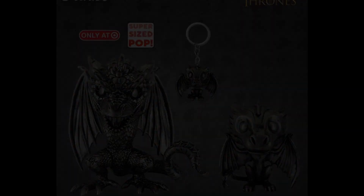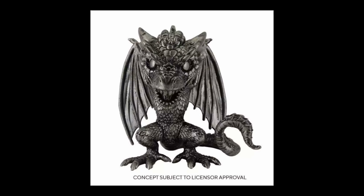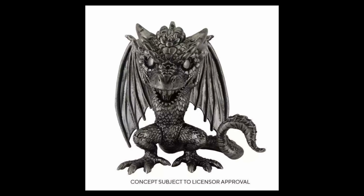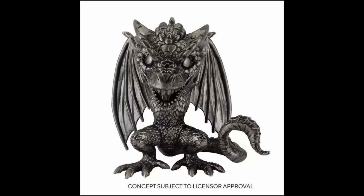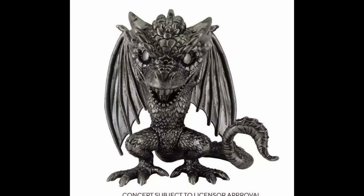Each of these Game of Thrones Funko Pops are set to release in August, and pre-orders are live and available from Entertainment Earth. The 10-inch Drogon will be a Target exclusive, so be on the lookout for that.